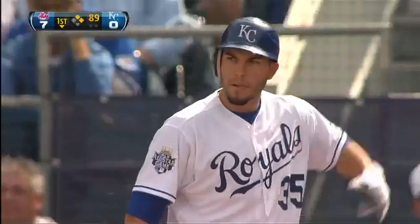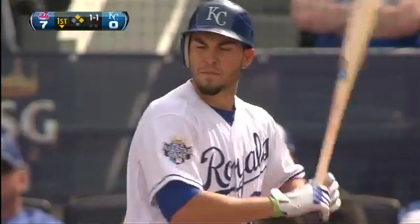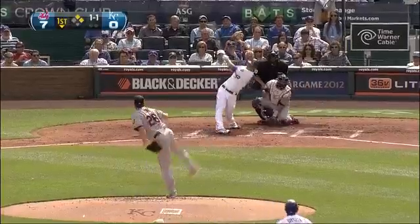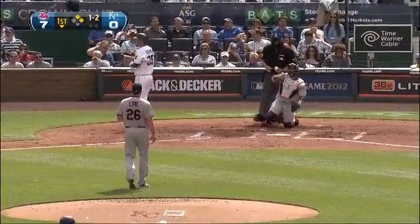Hosmer looks at a strike, 1-1. And that's about the top speed you'll see from Derek Lowe. He might hit 90, but possibly not. For a sinker baller, less is more. And that ball goes away from the lefty. It's going to be a tough day for the Royals going after that pitch. Hosmer convinced he had a fastball.